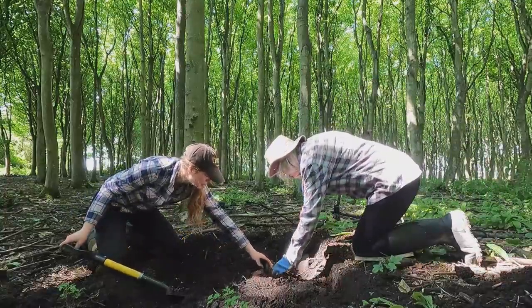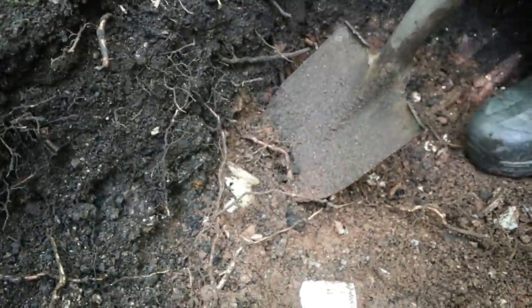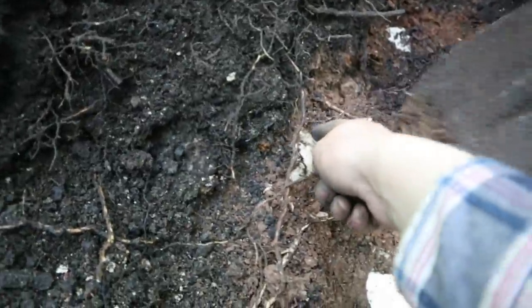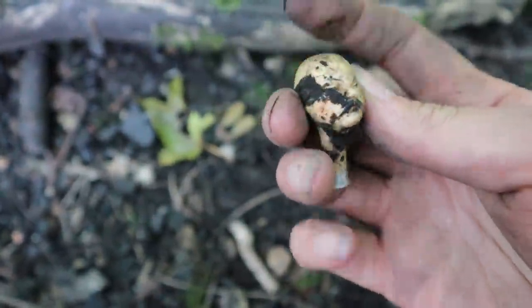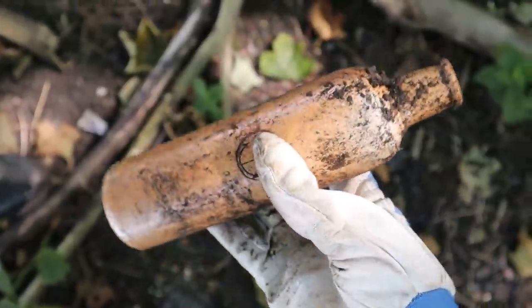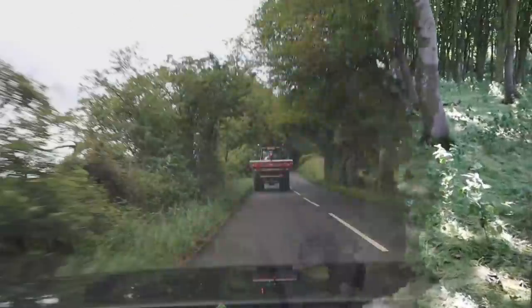Oh, what's that? Oh, what is it? Oh, my God. But it looks like a little cream jar. And if it is, does it have any writing on it? Yes. Oh, my goodness. What on earth? Wow. That's so beautiful. I love it. Oh, my goodness. Willie's found something exciting and he's come over to show us.